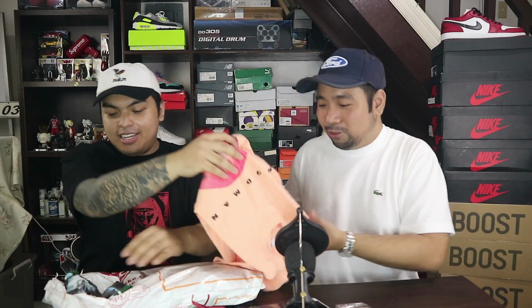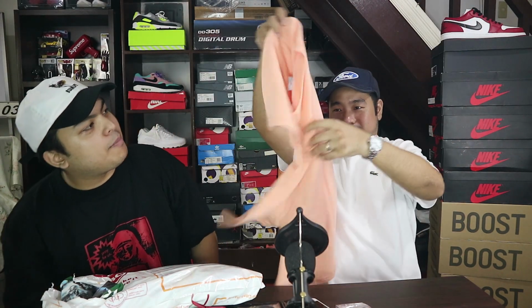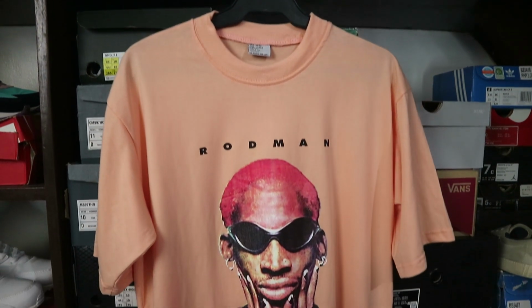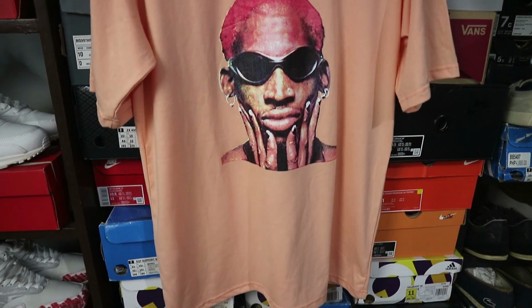Okay, alright, so first on the list, wow, we have a Dennis Rodman shirt. Uy, ang ganda ng pagka-print ah. Pink, black, bro! Rodman! Okay pero na suit niya. Magandang print, maganda no? In fairness, Mike, shout out Mike, ha? So, we have a Rodman shirt.